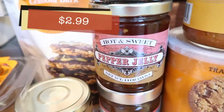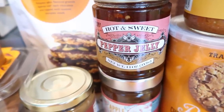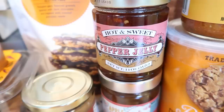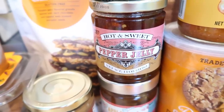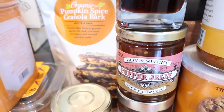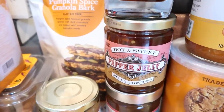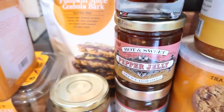Pepper jelly. If you didn't know, pepper jelly is now seasonal. This used to be a year-round product. Trader Joe's had it all the time. Now it is a seasonal product, and if you were wondering where it went, it's just seasonal now, so it is available during this time of year, and it should be all the way up until January. So if you see it at your store, don't hesitate, and if you've been waiting and wanting to buy it, buy it now because I just don't know how long things are going to be around. It's been so hit and miss with stuff recently at Trader Joe's.